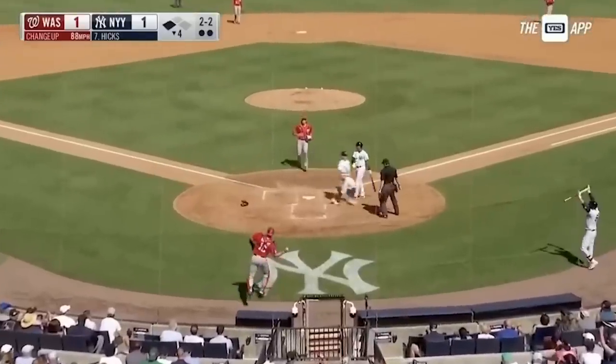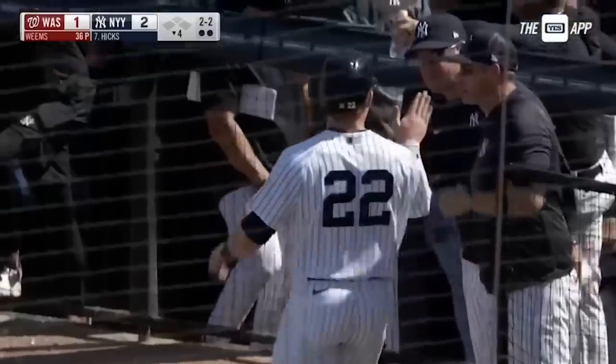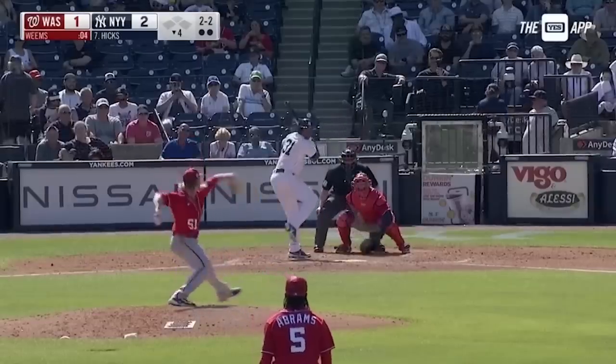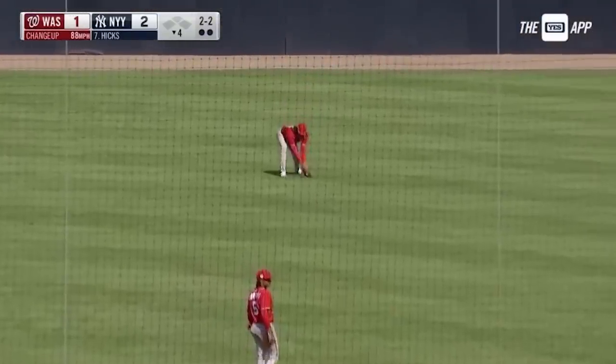That one gets past the catcher. Here comes Bader. He'll score. It's 2-1 Yankees. Stay down. Up the middle and through for a base hit.